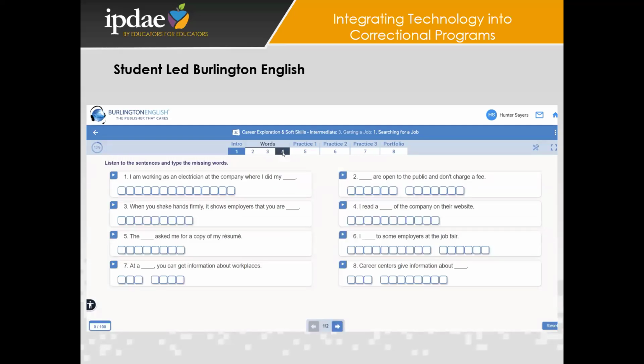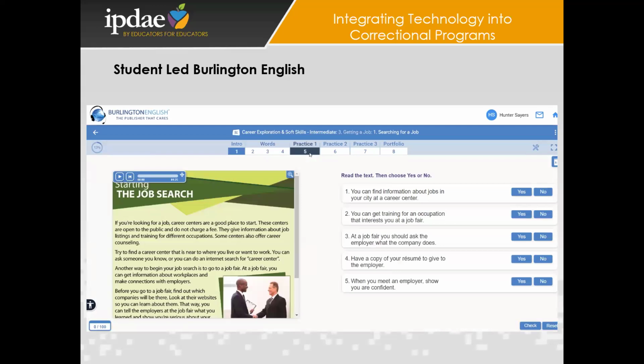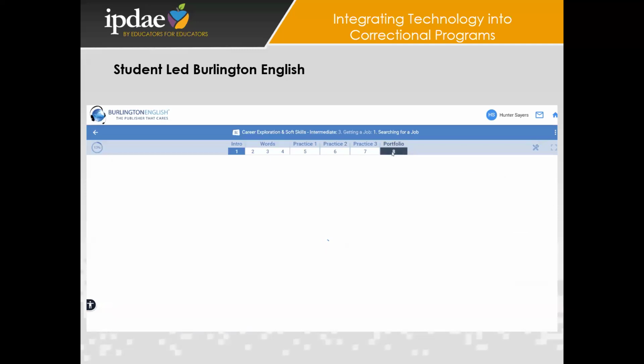And here's another chance for them to type out those words, using them in a sentence. They get practice with reading different examples of those words in context, where they're answering questions based on what they read. Here's a job listing, where they're picking out information from the job listing, listening to a situation and answering questions based on that listening activity.